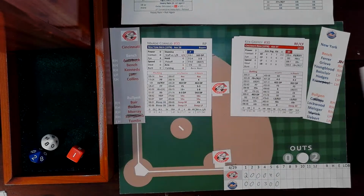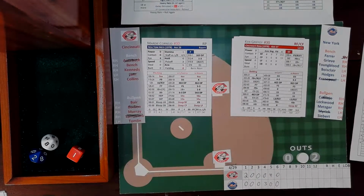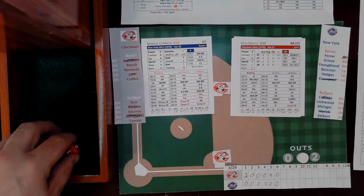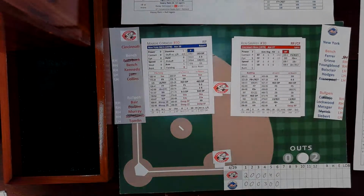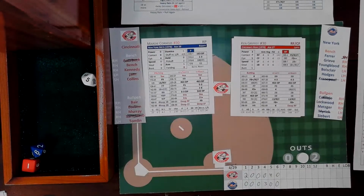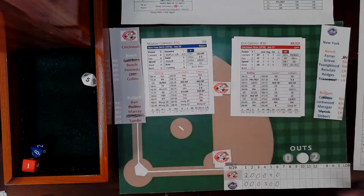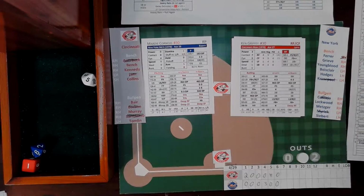And Rose now followed up his 3-run homer with a single. Puts runners at first and second with only 1 out. And Ken Griffey, your batter. Cornejo has to settle in. Cornejo's got to get busy here. 156. And 156 is a walk. It's going to load the bases. So Cornholio not doing so good right now, as Gardner called him.